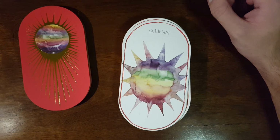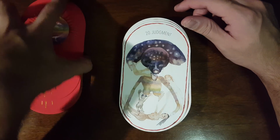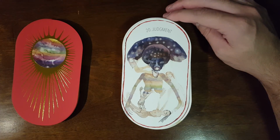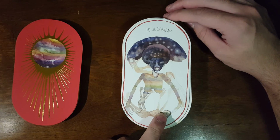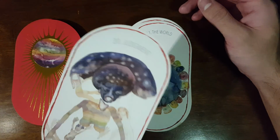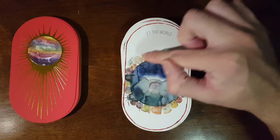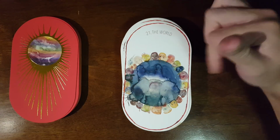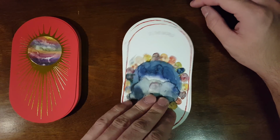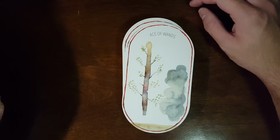The Sun. Okay, it's a sun. Very simple, no creepy babies, which a lot of people don't like. Here we have Judgment, where the creepy baby does manage to get out here. The face is super creepy, though they're all happy. Almost like a children's drawing, from a horror film maybe. Here we have the World. I love that, with the different types of people in one world, different aspects combined into one. Let's see, then we go into the minors.